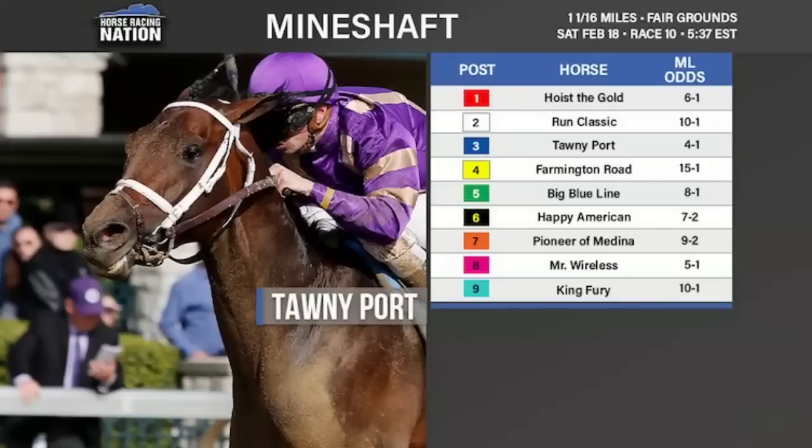Yeah, I agree, Brian, and I agree with your comments about the pace projector. Pioneer Medina could certainly be much closer, could maybe even be on the lead for Todd Pletcher. He ran a really, really good second in the Harlan's Holiday at Gulfstream Park behind Skippy Longstocking that you mentioned, earning the highest speed figure in the field. Had the lead, finished second. To me, he's a dangerous horse that has tactical speed in a field that doesn't really have that much speed. Yeah, and number 8, Mr.